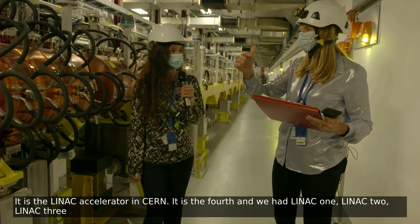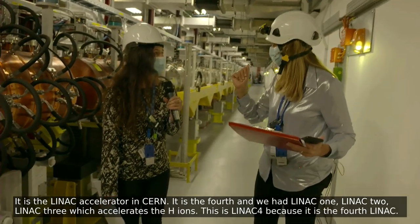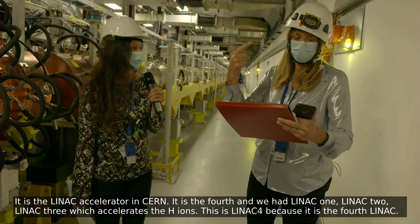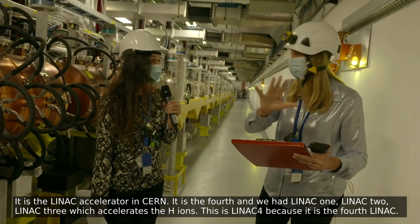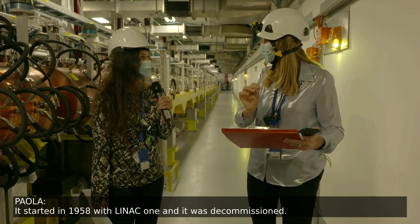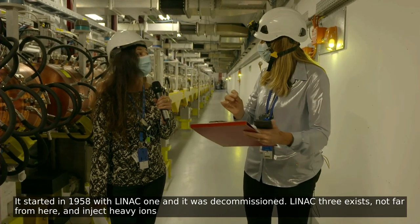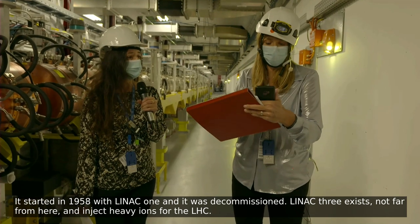So LINAC-1, 2, and 3 have accelerated protons. LINAC-1 started in 1958. Exactly. It's been decommissioned, replaced by LINAC-4. And LINAC-3 exists. It's not far from here, and it injects heavy ions, the lead ions, for the LHC, right? Exactly. Whereas this one, before getting to the LHC, we will see how many stages there are.